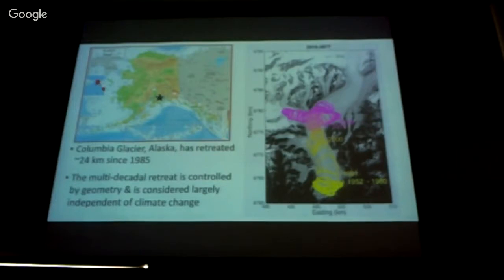It pumps out a tremendous volume of ice into the ocean, and it is considered the archetype of a tidewater glacier going through a retreat cycle. So these retreat cycles are often thought of as totally independent of climate change, and it's driven by variations in the geometry of the fjord as the glacier retreats. So I have this figure shown here.